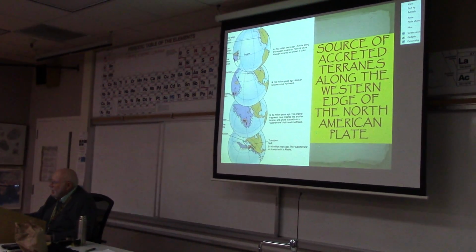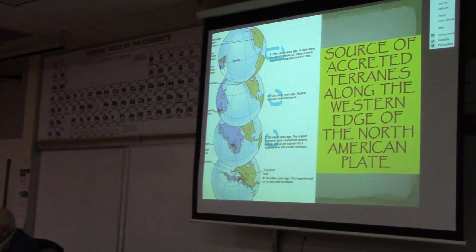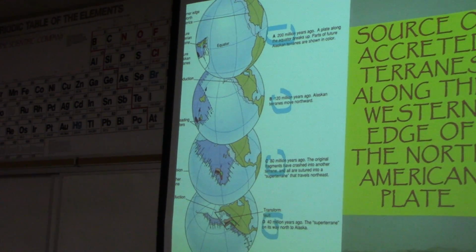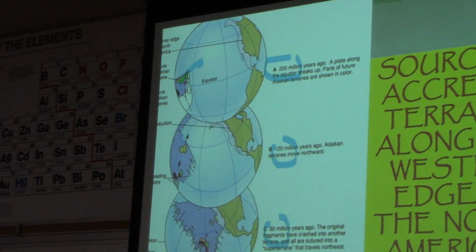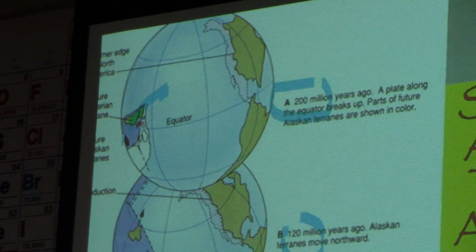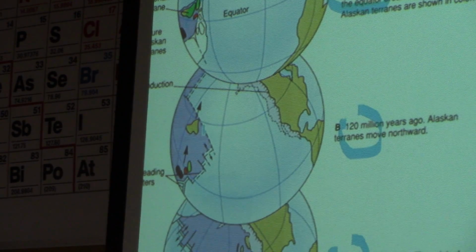So the source of the accreted terrains, this is starting about 200 million years ago. This is 120 million years ago, about 80, and then this is about 40 million years ago. So seafloor spreading in the middle of the Pacific Ocean, these are chunks of things that are broken apart by these spreading centers, and they start to migrate apart. As far as 200 million years ago, they were located north of Australia. 120 million years ago, these things are not quite halfway to Alaska, but they're on their way.